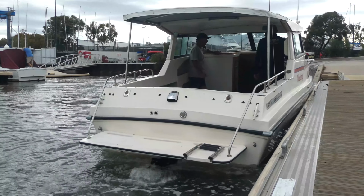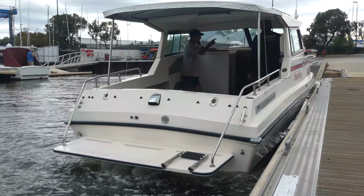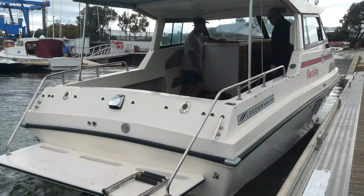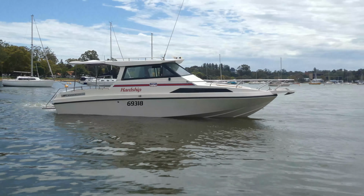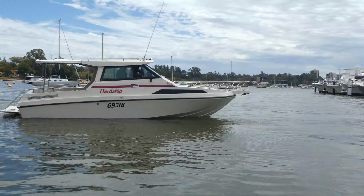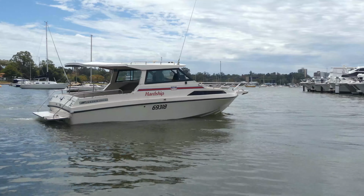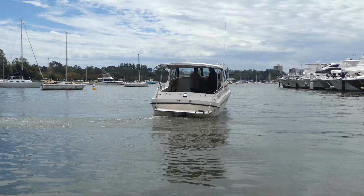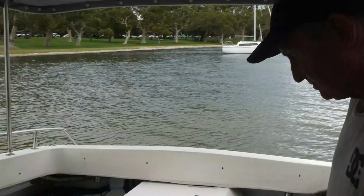Just a short video for you of Drew, myself and the owner sea trialling a 710 litre that we repowered with a 300 horsepower 6.2 litre and a Bravo 3. We ended up getting 43 knots out of it, but the weather wasn't the best for us, so we still managed to get it done, and the boat handled really well, and we're very happy with it in the end.